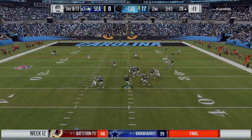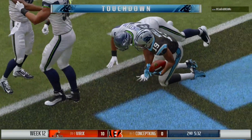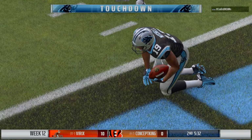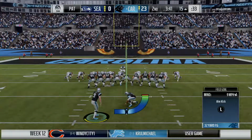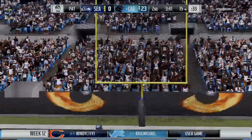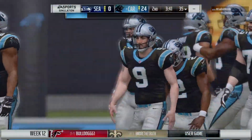From the gun, here's Newton. That's going to be caught. And he will take it across for a Panthers touchdown. Cam Newton with his 3rd touchdown pass of this first half. And the Panthers add on to their lead. Gano the extra point, and a rout is on here in this first half.